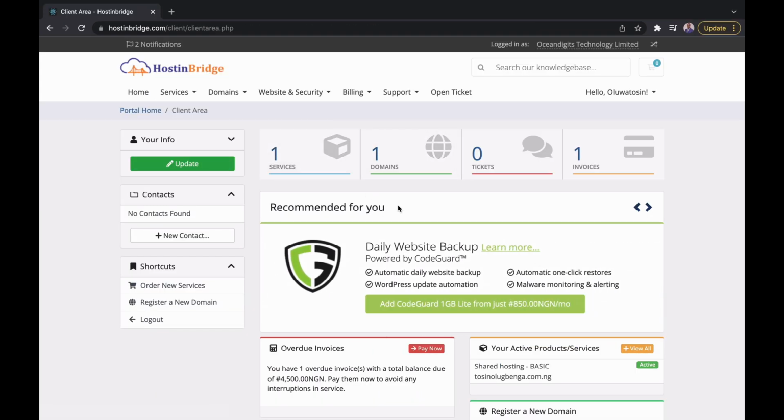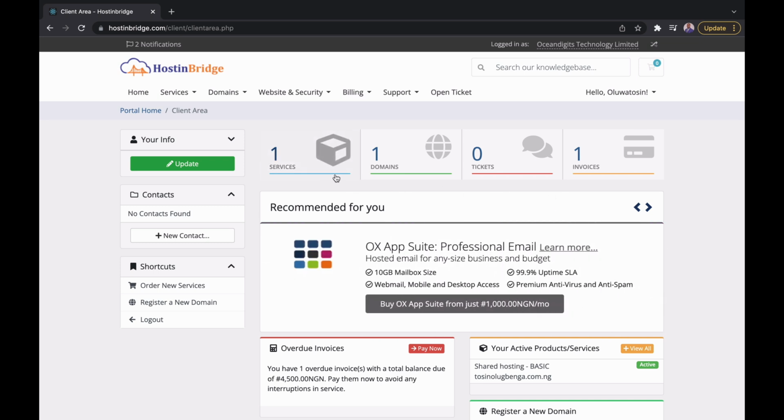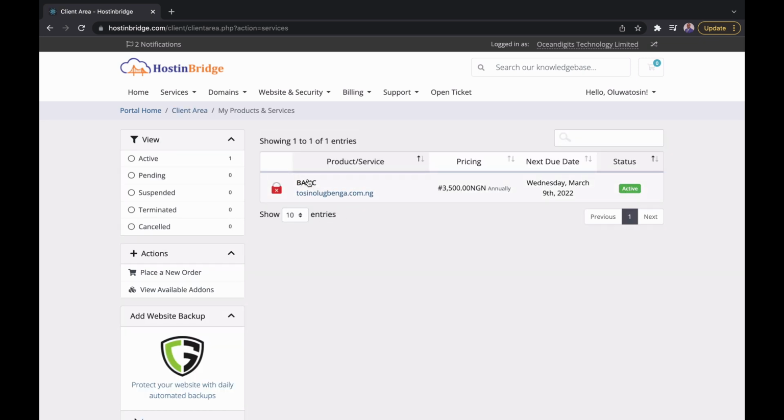You are welcome back. So I hope you've registered your domain and you've bought a host with it. So from the services here, you will see that I have a basic hosting which ends March 2022. That's when I'm going to renew it, and that is accessible via tosolubinga.com.ng. So you should see something very similar if you follow through with what I told you.